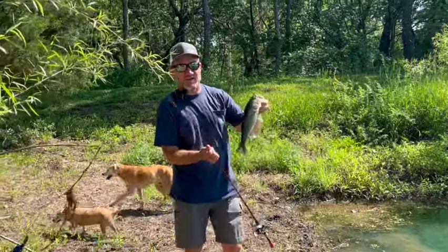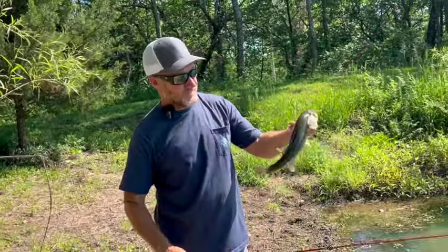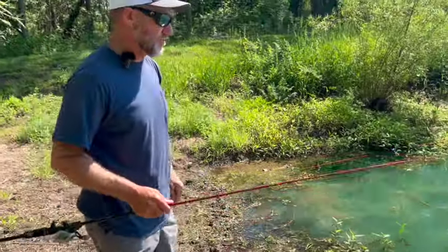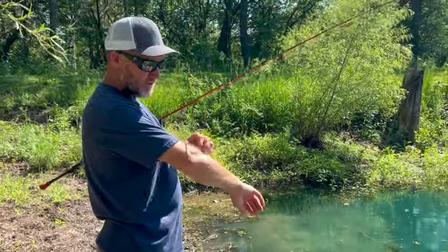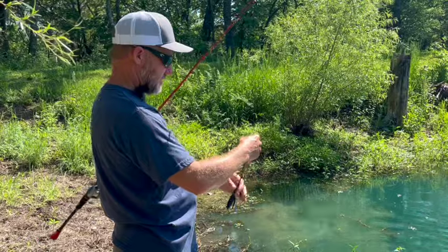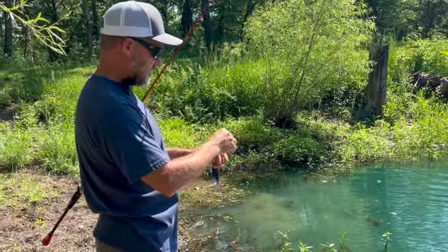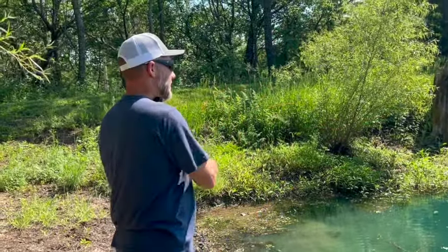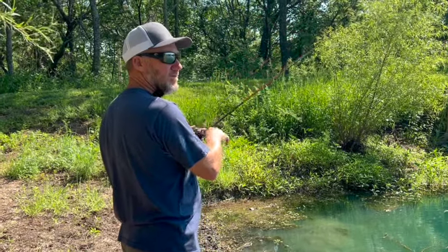Yeah, it's not a giant, but it's just kind of a feel good. It feels good to get that bite. Come down here and catch a fish or two. It's not always about catching fish, but when you catch one, it sure helps the confidence. That's the part I love about just coming down here, making a pass, finding out what works and what doesn't work, and getting a bite or two as well.